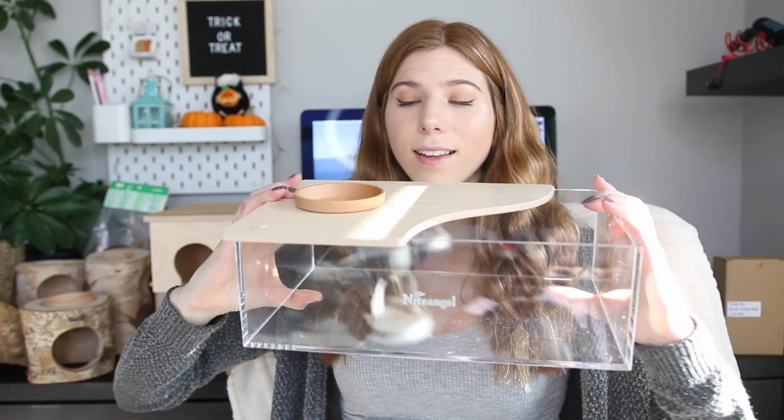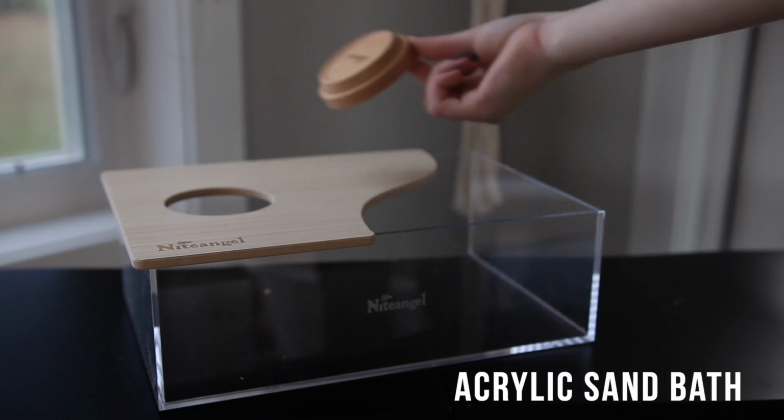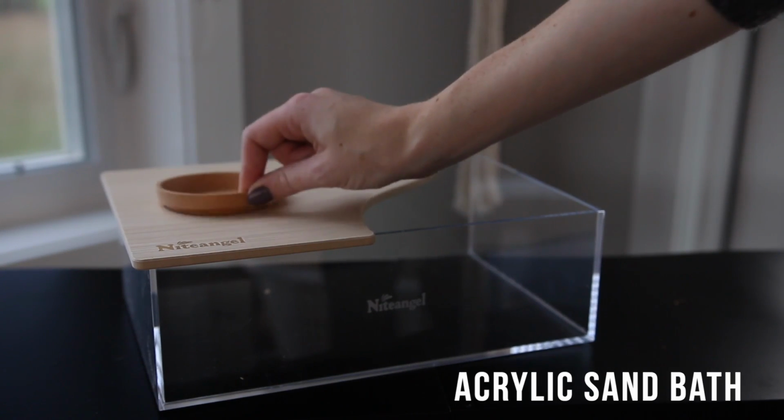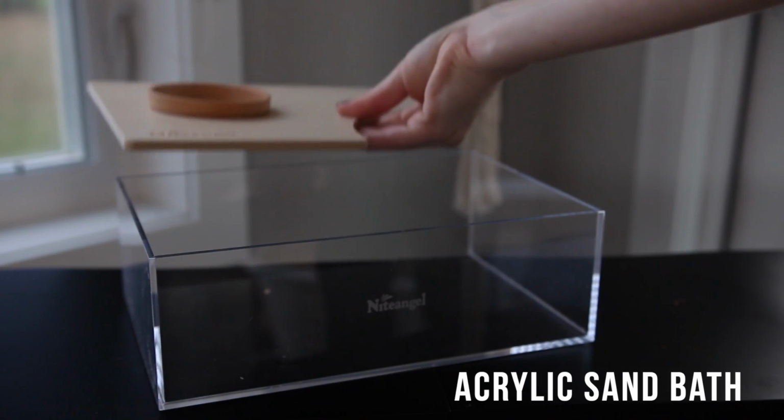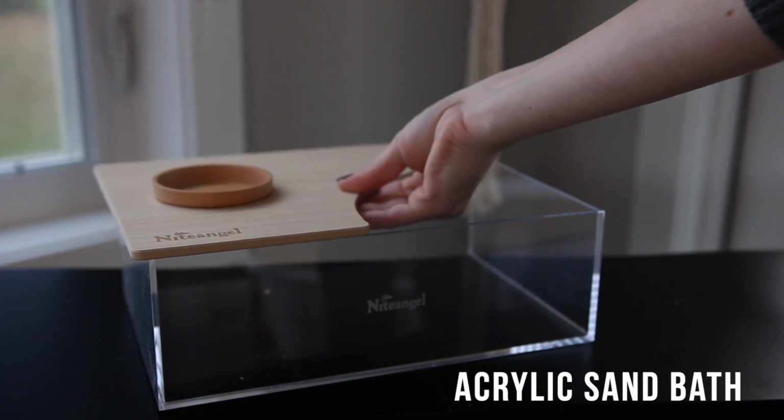Next, they sent a really super pretty acrylic sand bath, and it has a removable, I think this is bamboo food dish, as well as this wooden part is also removable. So we're getting to the last couple of things.